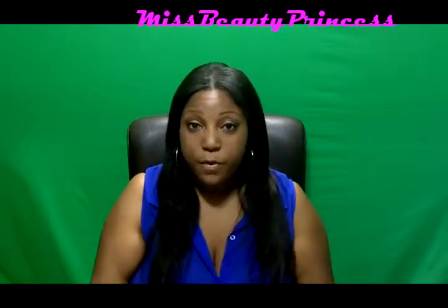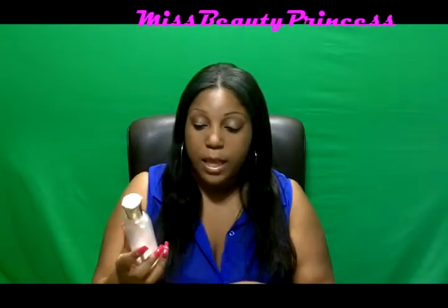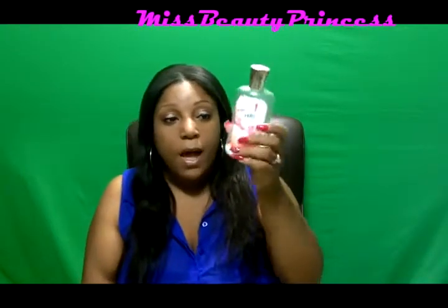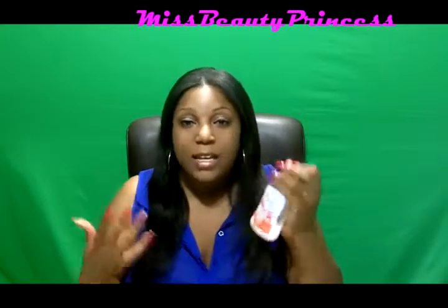So my next favorite for the month of September is going to be Bath & Body Works, and it is a Paris in Blossom. Now, I've used this almost all up, and unfortunately, they don't carry this no more, so I'm pretty sad about it because I actually love this smell. I mean, this is just a nice scent, and I am upset that I didn't buy more, but I found something that could replace it.